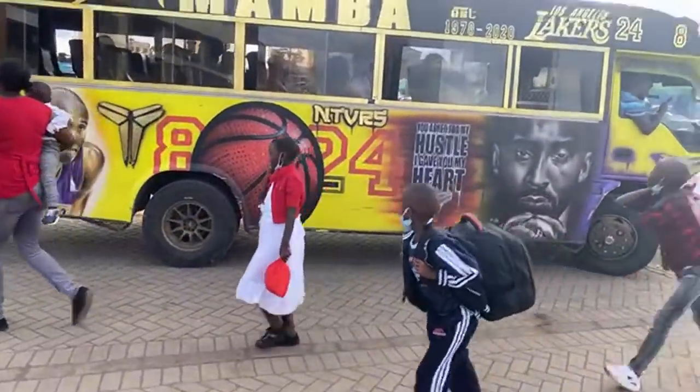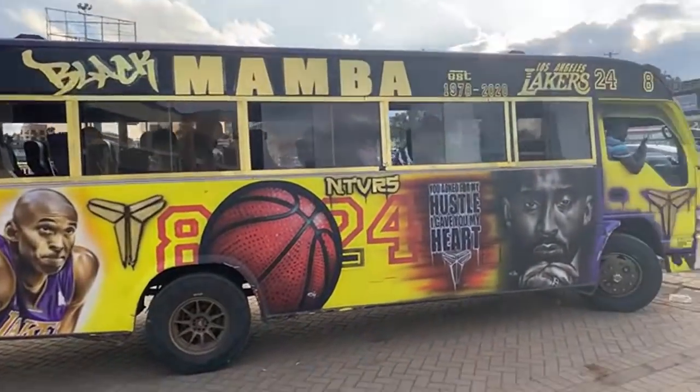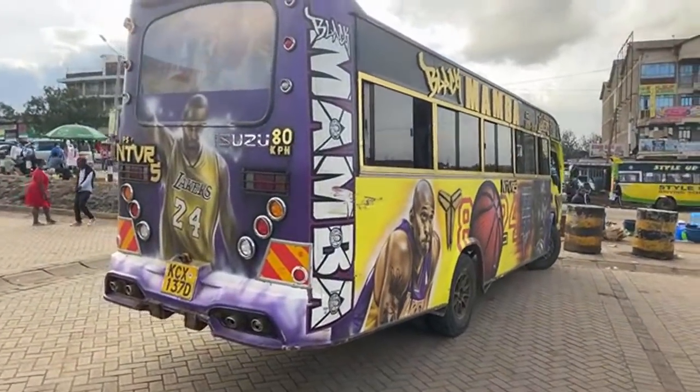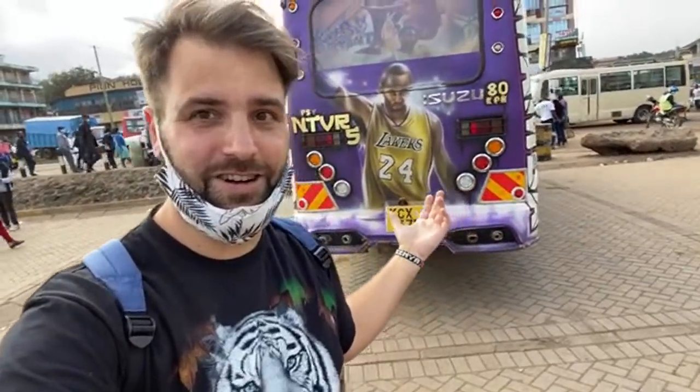Look at this bus. This is my favorite player ever. I have his biographies and everything. But this bus is too loud. My gosh. Why are they so loud? Let's move far away. Why are the buses so loud? Just to alert people that they're about to leave.